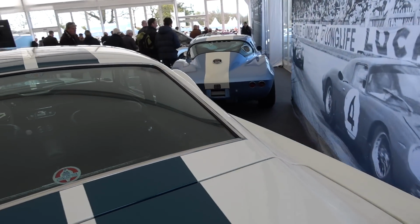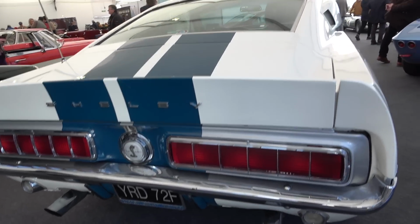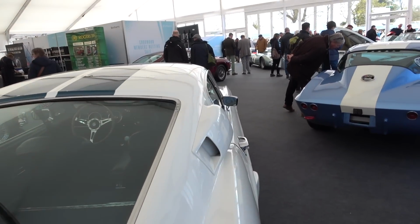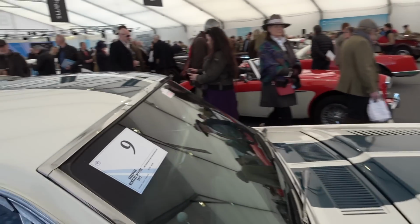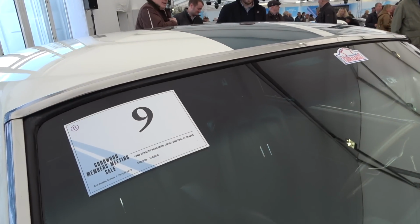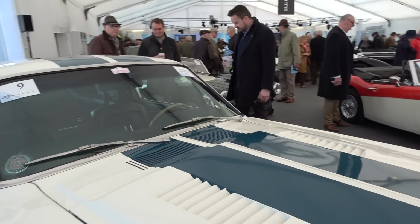Look at the state of that. Absolutely incredible. So yes, this car's interesting. A left hooker, it is a manual. What have we got here? Estimate was 85 to 100,000. But really cool. So I do like that.